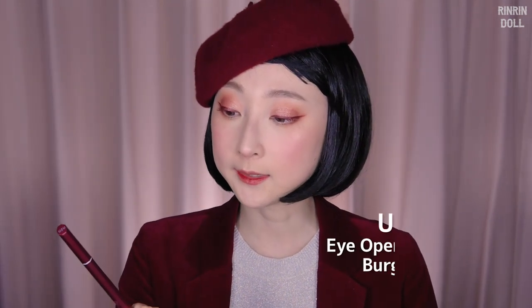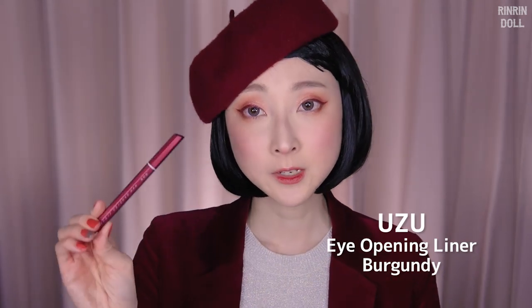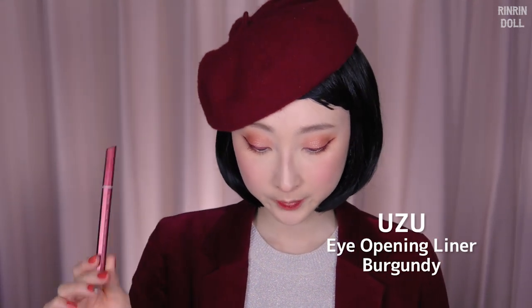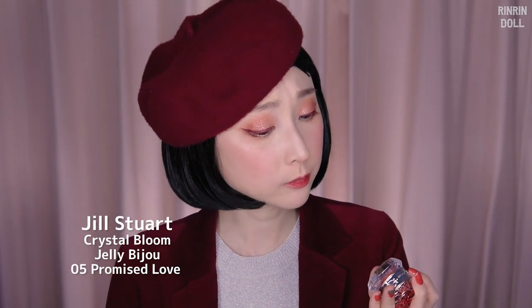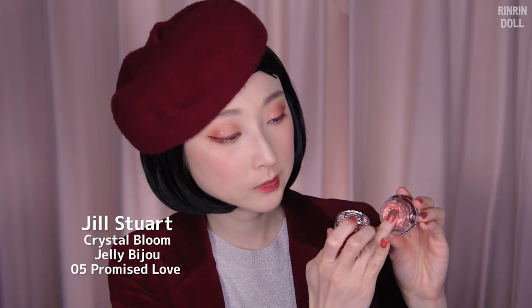I've been using this eyeliner. This is UZU's eye-opening liner in Burgundy, I believe. I've been using this quite a lot for my daily makeup, as well as this. This is Jill Stuart's Crystal Blooming Jelly Bijou. This is their limited item. It's really interesting. It's like a jelly mousse. So when you touch it, it kind of bounces.